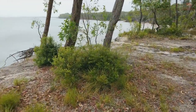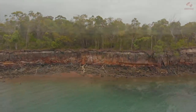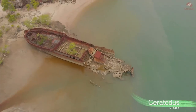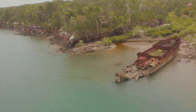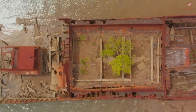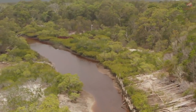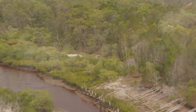Look at that old wreck. The Ceratodus was a 400-ton steel dredge, which was converted to a sand barge and run ashore in Fern Creek on Fraser Island a while ago. In the background you can see the Palma, a 289-ton steamer, which was converted to a lighter before being abandoned.